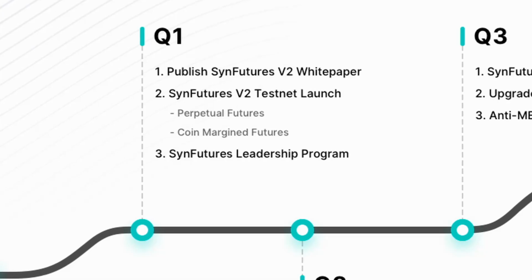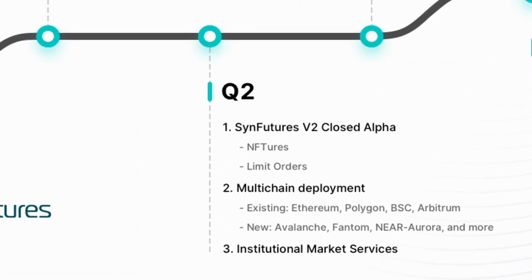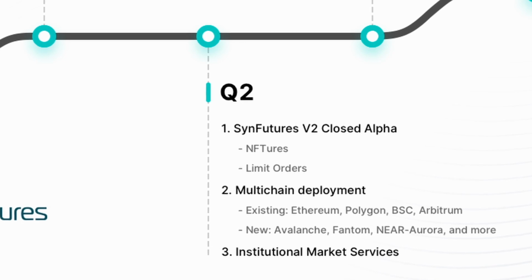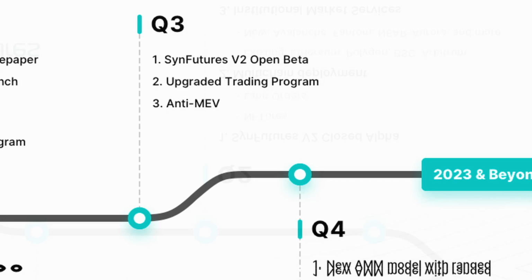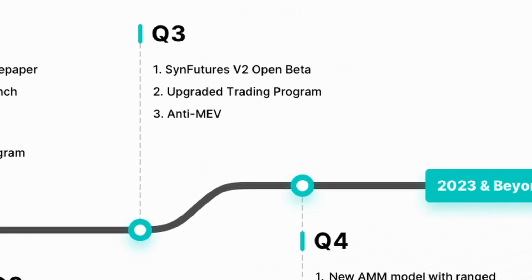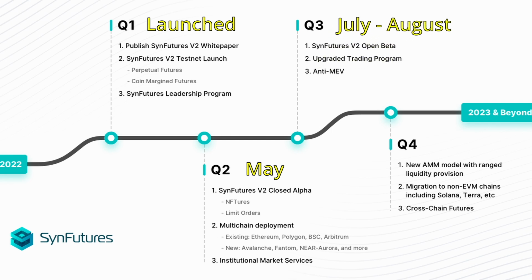By the way, I want to stress that all of this is only the first phase of their V2 rollout. This is the phase where users get access to try out their testnet. After that, they will move to closed alpha, where some whitelisted testers can try trading on their V2 platform with real assets. And then finally, it will be time for the public launch of their new platform. So phase 1 is already here, phase 2 will likely be sometime around May, and phase 3, which is their public access beta, will likely be during mid to late summer, maybe around July or August.